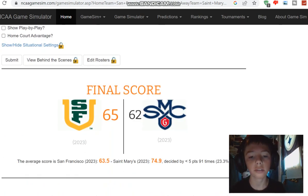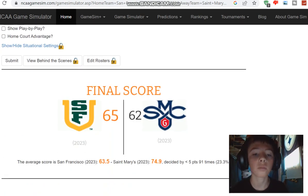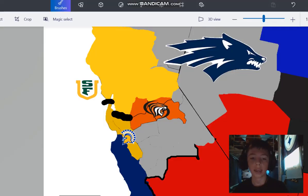Ooh, it was a very close game. The underdog wins it. See, St. Mary's was favored by 11 points here, but San Francisco ends up winning by 3. Wow. And San Francisco takes over a little spot of land here, as we are awaiting San Jose versus San Francisco, the battle of the yellow teams. But we'll see when that happens. For now, I have to put this little black thing here so you can tell whose territory is whose.